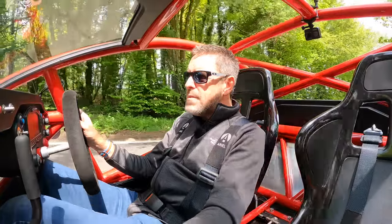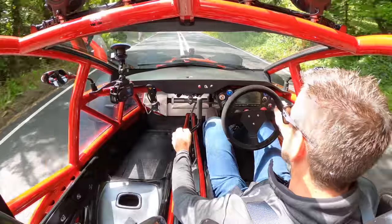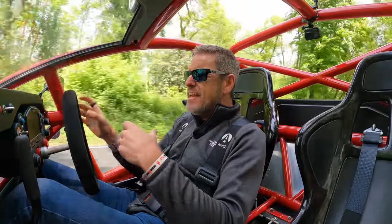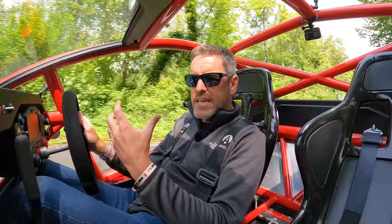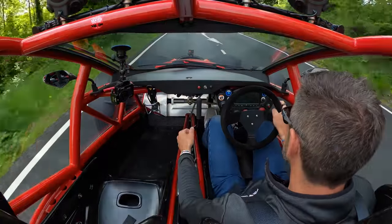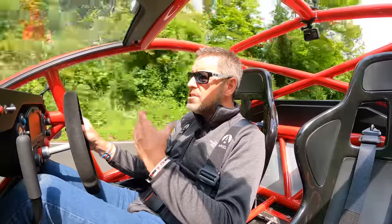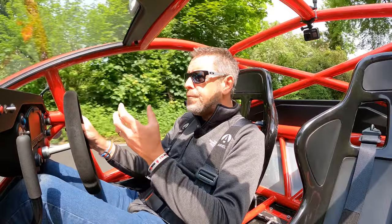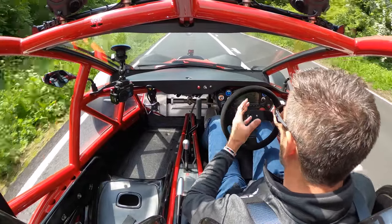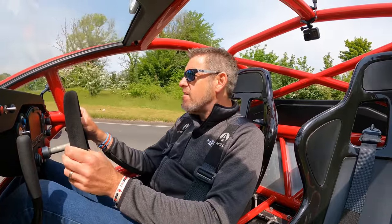It makes you want to be a better driver. It makes you think about what you're doing. Every gear change, you want it to be better. Every input to the steering, it's just such a rewarding car. I can't think, apart from a Caterham, of a car that feels like that, that makes you want to just go for a drive for the sake of having a drive. Not going from A to B. You just go out in this just to go out for a drive. That's cool. It's very cool in my book.